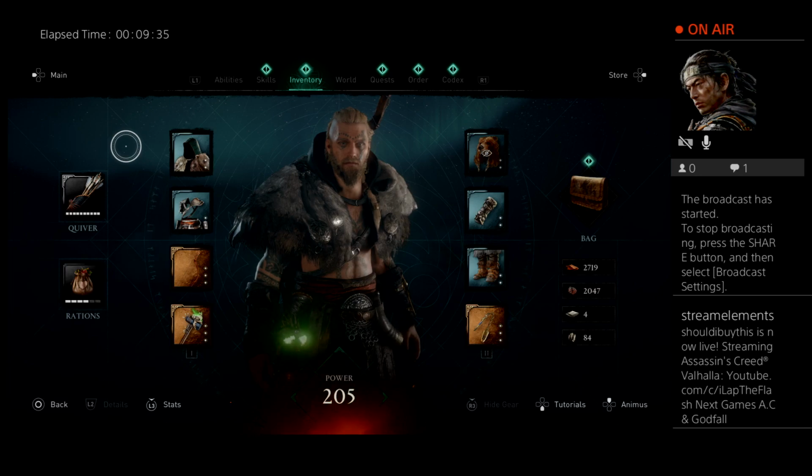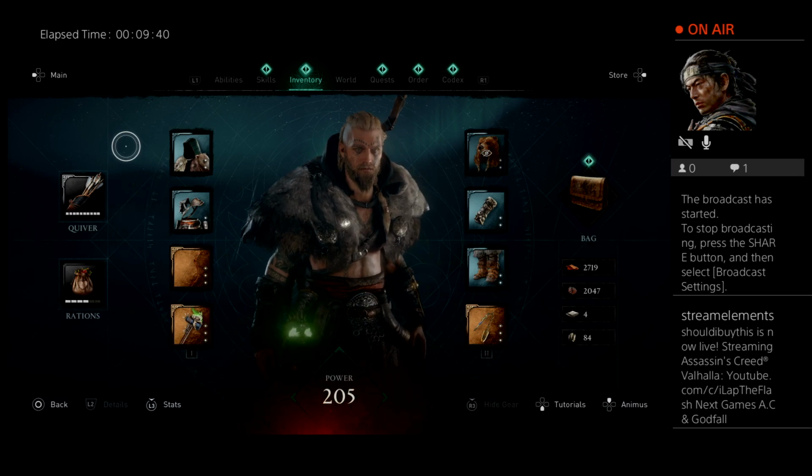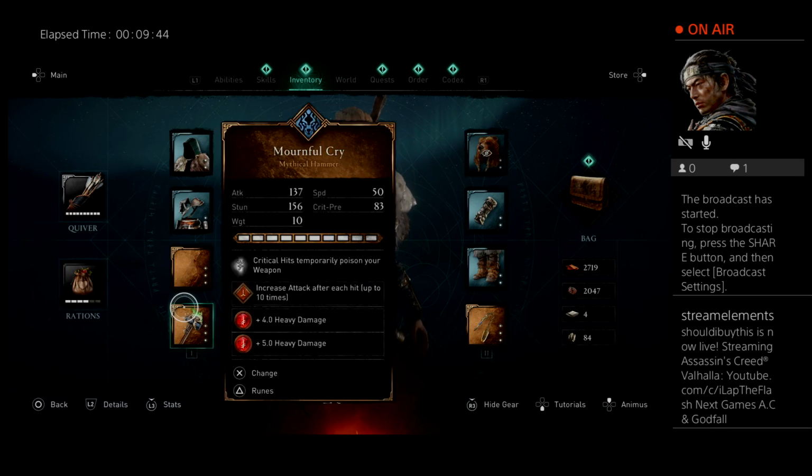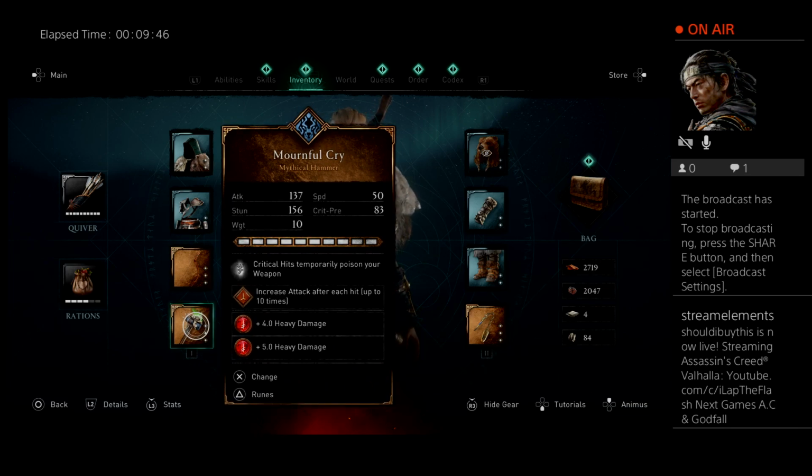And I won't waste any more time because I've already said everything pertinent on the matter. And that is, just to clarify, the short answer. Ubi Store weapons are not worth buying unless the modifier, like critical hits, temporary poison on your weapon, is something you are interested in. Otherwise, it is basically just another weapon, like any in-game weapon, like that 2-handed axe that's in the Ubi Store, unless you really like the design of it.